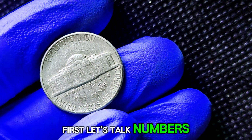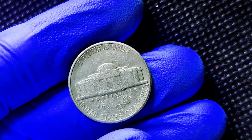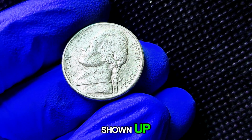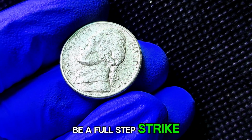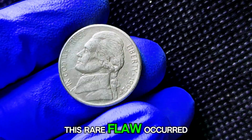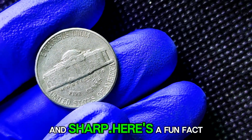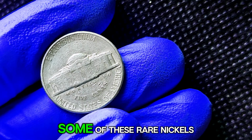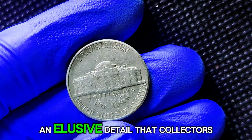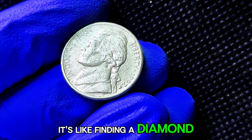First, let's talk numbers. Millions of 1992 nickels were minted. But among them, only a tiny fraction, less than a handful, have shown up with what experts believe to be a full step strike and unintentional variations in the metal blend. This rare flaw occurred during a precise moment in the minting process when the dies were fresh and sharp. Here's a fun fact. Some of these rare nickels exhibit 5 full steps at the base of Monticello, an elusive detail that collectors prize above all. It's like finding a diamond in the rough.